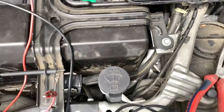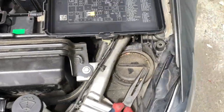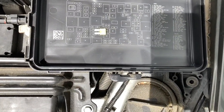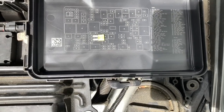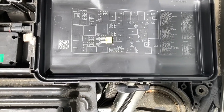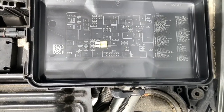Okay, so now we need to find out what is going wrong with this fuel module to cause this issue. Is it that the fuel module itself is faulty and it's telling the pump to run when it shouldn't? Is there a problem with a pressure sensor or something like that? Without the key on, the pump really shouldn't be running, so I'm thinking it's more something to do with the module. But yeah, let's check it out.